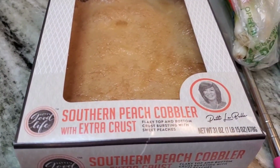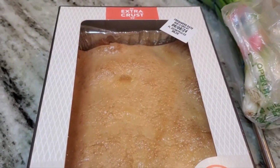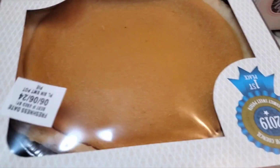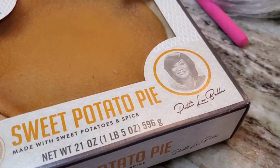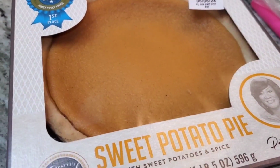If you have not, well, you really should. This is Patti LaBelle's Peach Cobbler. It's better than I make. It's way better than I make. And this, not with a 10-foot pole would I, but I'm sure if you would, you like it. It is Patti LaBelle's sweet potato pie. My father loves this, and it's going to him.